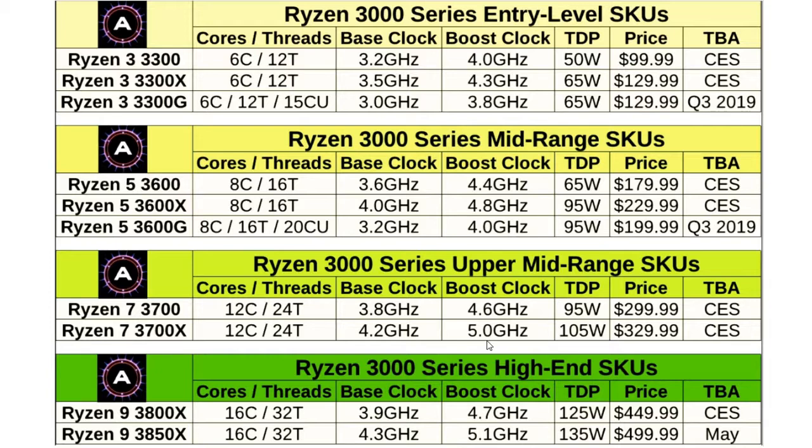It looks like they're stealing, yet again, something else from Intel. The Ryzen 9 3800X, and that's a new one. The 3850X, I think they're doing it as an anniversary thing, is gonna reach a boost clock of 5.1 gigahertz, ladies and gentlemen. Could you imagine being able to overclock this with ease to 5 gigahertz? And look at the cores and threads: 16 cores, 32 threads. That's server level hardware in a consumer computer.